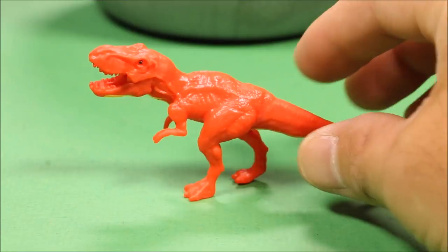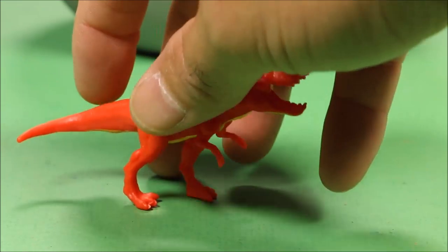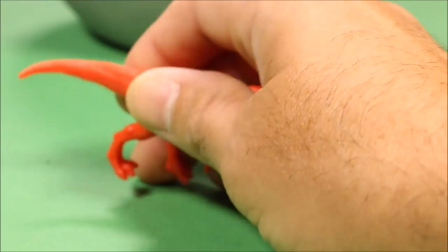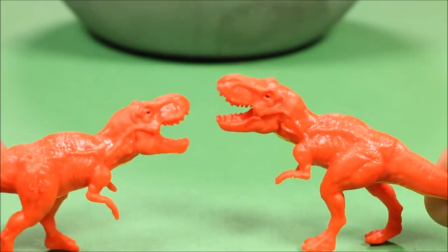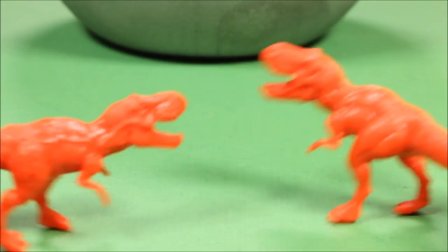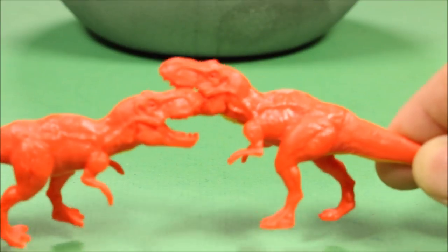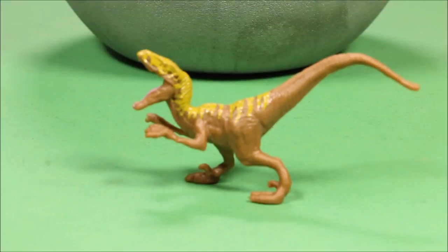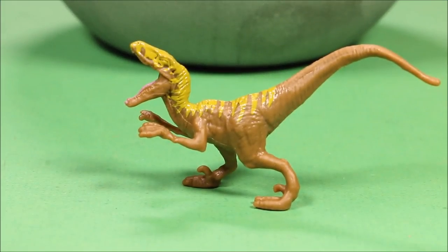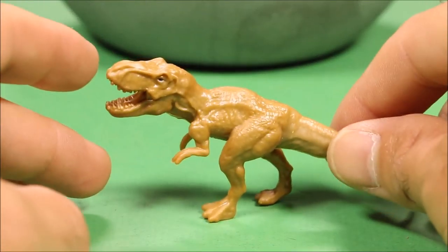Yeah, okay. I thought for a minute there he wasn't going to stand by himself. And I believe we have two red T-Rexes in this package. So you could have these guys battle each other. It's T-Rex, first T-Rex in a ferocious battle to the death. Roar. Or, and then we have a cool little brown and yellow Velociraptor. This guy looks really cool. What else we got? Oh, we got another T-Rex, a little brown guy.